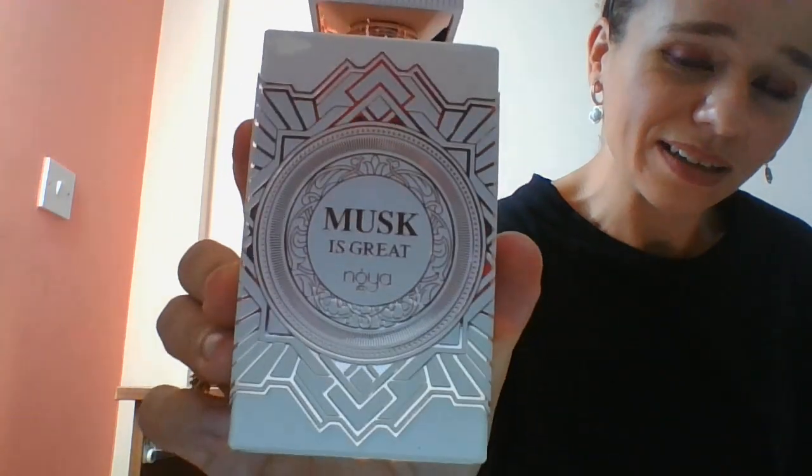Just put it there because it's adorable, the box. Wow. It's superb. And here we have Noya. Immediately what you get, it's musk. And because it's a perfume extract, I'm definitely sure it will last you all day long.